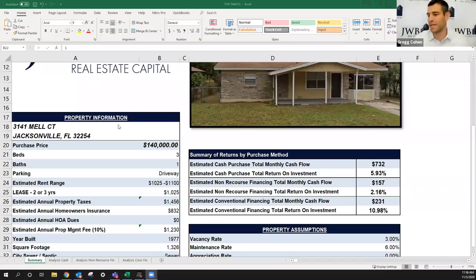So I thought I'd take you down that path here and show you the other homes in the neighborhood of Mell Street here in the 32254 zip code. You'll see here, this is a 3-bedroom, 1-bath home, and it does not have a garage. Well, let's take a look here.